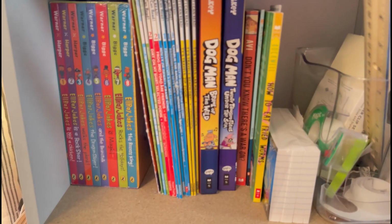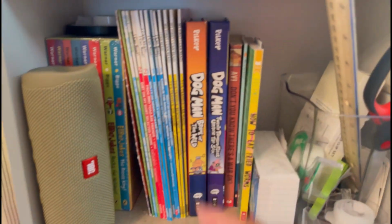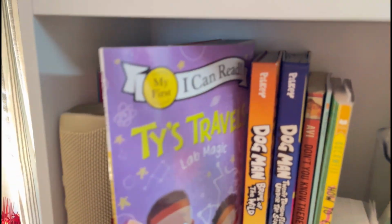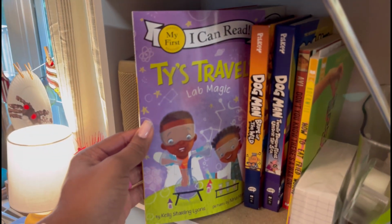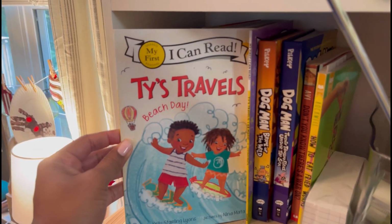We have the El Deafo series. I love this series. It's so cute, and I can't wait until my boys are able to read those on their own. But for now, I kind of have them saved. These are our practice readings. So for my kindergartner, these are what I call stretch materials. He's able to read some of the words, but not all of them.